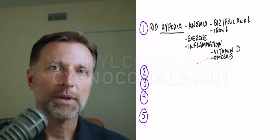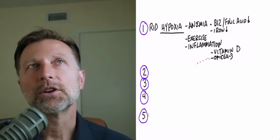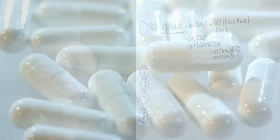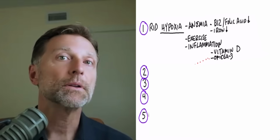Other reasons for anemia is that you don't have enough stomach acid for some reason. And how do you know if you don't have enough stomach acid? Well, you're going to have more indigestion. You might have acid reflux, things like that. That would be an indication that you need just to take betaine hydrochloride to acidify stomach, and that could help you. Exercise, anemia, and then inflammation.